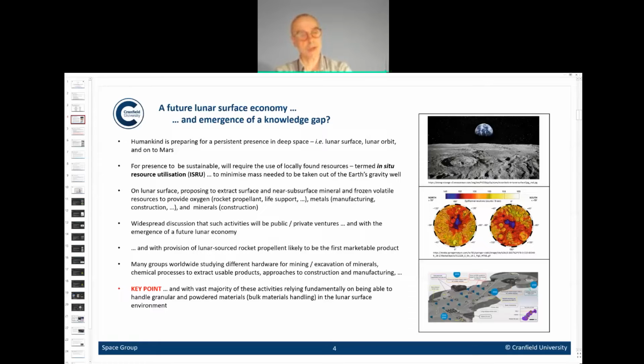So clearly one context is we know that humankind is going back to the moon with the intention of having a persistent presence on the moon and in deep space. So not only the moon, but also onto Mars as well. So obviously that gives a very different context than say a few years ago where there wasn't a clear plan to get humans back beyond low Earth orbit onto the moon, onto Mars.